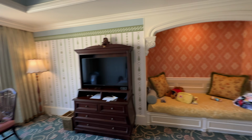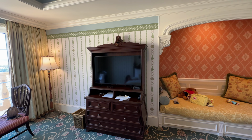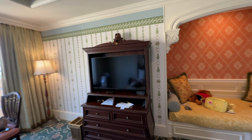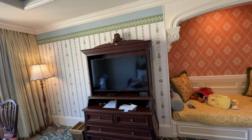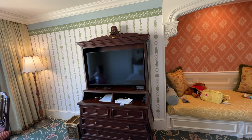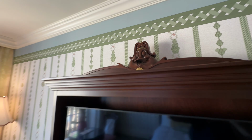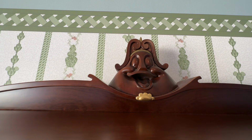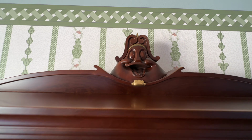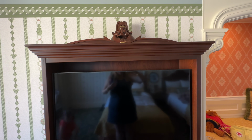This is the other side where the alcove is, and you have a small TV. I feel like they upgraded their TVs recently because I've seen other TVs in these hotel reviews and they looked a little less modern. I feel like the TV is big enough, and I'm not really here to watch TV anyway. But you can see that it's also Beauty and the Beast themed. So it's the closet in Beauty and the Beast. So they do have Beauty and the Beast themed rooms here. They're upgraded rooms and stuff.